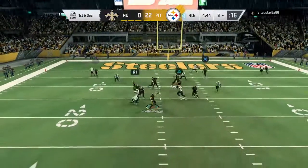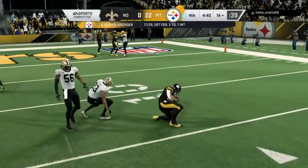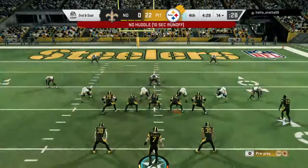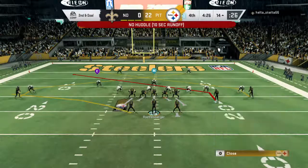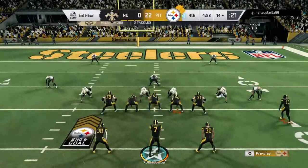From the gun, it's Roethlisberger. He's going to flip one out here to his running back. And they'll go backwards here, losing yardage to the 14. Call it a loss of 6 on the play. And that'll bring up a 2nd and goal.